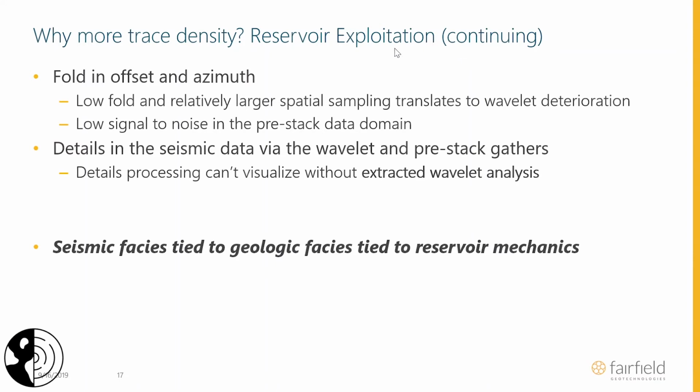So from my perspective, it's all about exploitation. It's all about pre-stack information. This is kind of what I've come up with. I've spent a lot of time talking to a lot of different clients, and it comes down to something called a seismic facies. Can we tie a seismic facies to a geologic facies? And if we can make those correlations, can we then tie that to the reservoir mechanics? I think you just in one bullet point described the unconventional workflow.